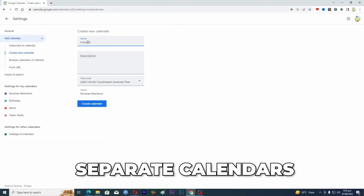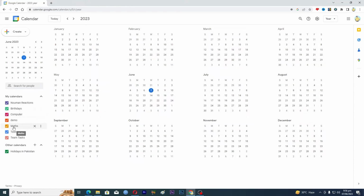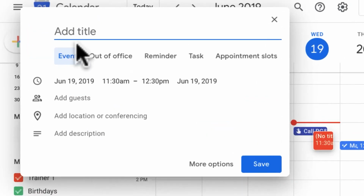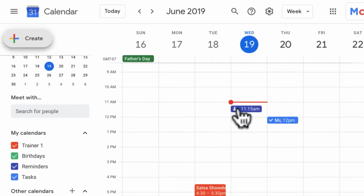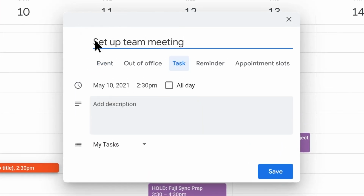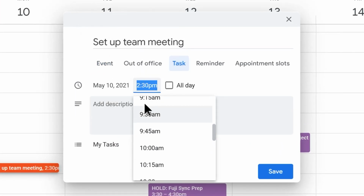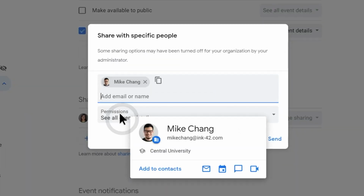You can create separate calendars for work, school, and personal life, and then view them all in one place. You can create automatic reminders for meetings, deadlines, and events to organize your day. Google Calendar integrates with Google Tasks, so you can add reminders and manage your to-dos directly within the calendar. And finally, you can share your calendar to schedule meetings, events, and more.